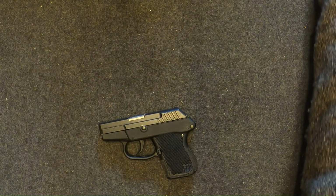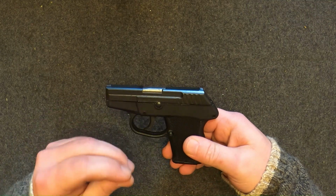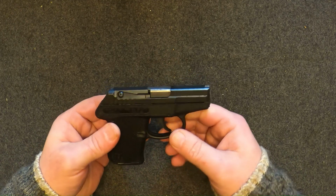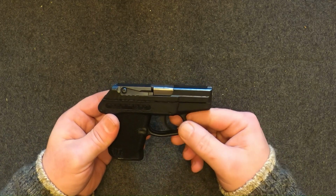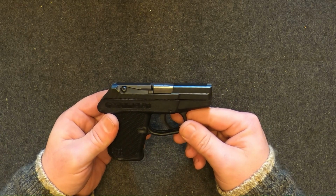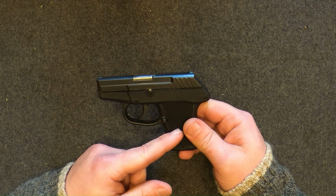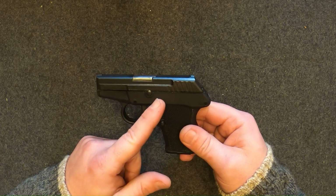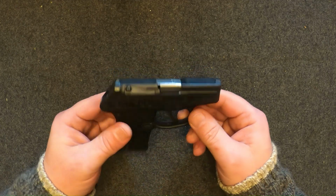I think 32 is enough. If this is what you have, or if you're recoil shy, and want to shoot this over 380 because it recoils less, I would definitely rather have this than a sharp stick. If you're in a dark alley and a guy's got a knife and you have a choice between this and a knife, you're definitely going to take this, because I don't think anyone out there is tough enough to take 8 rounds of 32 ACP to the chest and walk away.